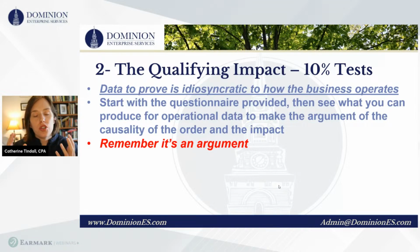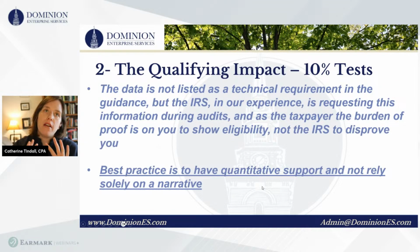And then you need to show the causality between the government order and your ability to provide goods and services, and you should be able to see it in some data, and that it makes sense. It's an argument. You're making an argument that this is what was causing it and this is what happened. It wasn't just general pandemic chaos. And so the IRS doesn't have specific data, like a number of jobs per hour report, that they ask for on their IDR.